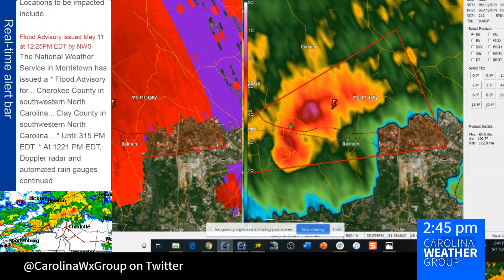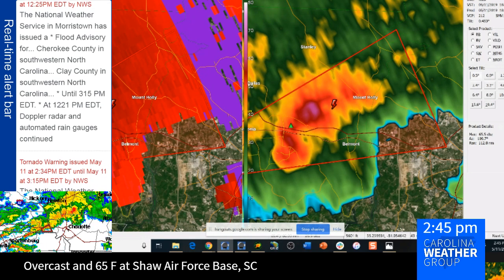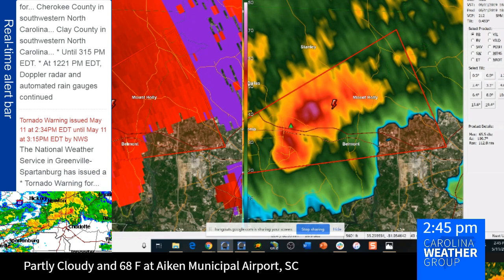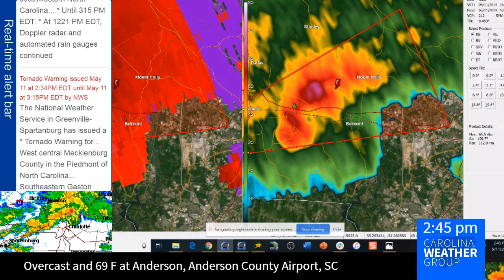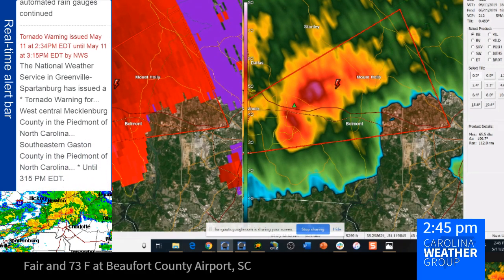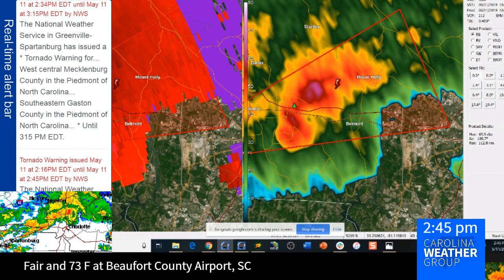Looking through this again, the tornado warning continues until 3:15 for Gaston and Northwest Mecklenburg counties. That is where this potential storm is, and the radar signature is looking a little bit better now. So that's some good news as it passes through the Belmont and Mount Holly areas.